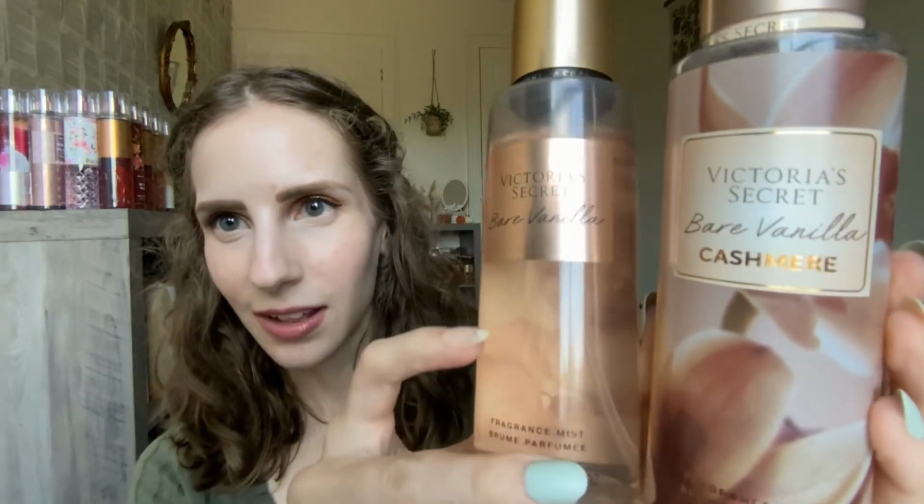Before I even get into smelling the different scents, I just wanted to show you guys the packaging first. This is just the bare vanilla one, but isn't that so pretty? It's got an actual design to it. For example, this is the regular bare vanilla. Sorry about the glare, of course I'm right in front of a window, but you can see it's got the little square that has the name on it, and in the background it's got some flowers. They're very different packaging wise, but they give similar enough vibes that you know they're supposed to be together.